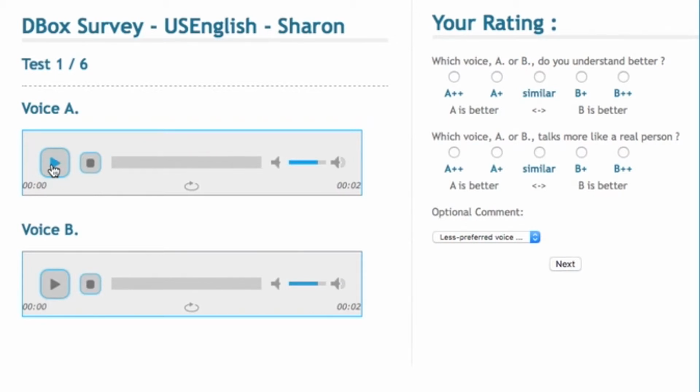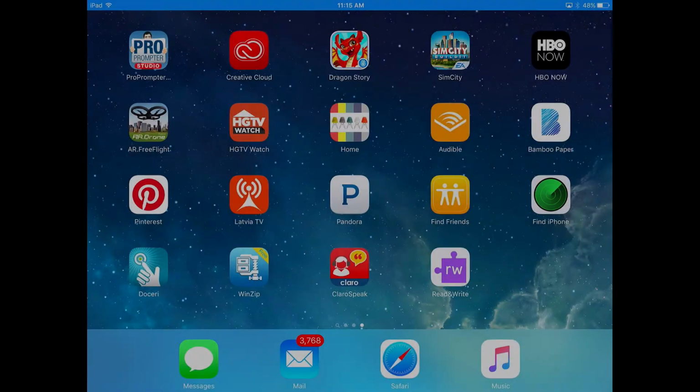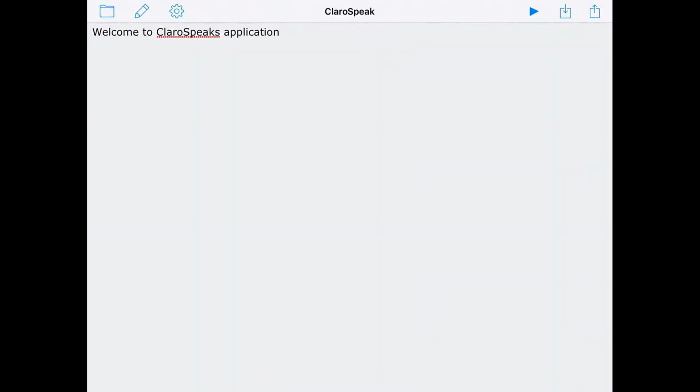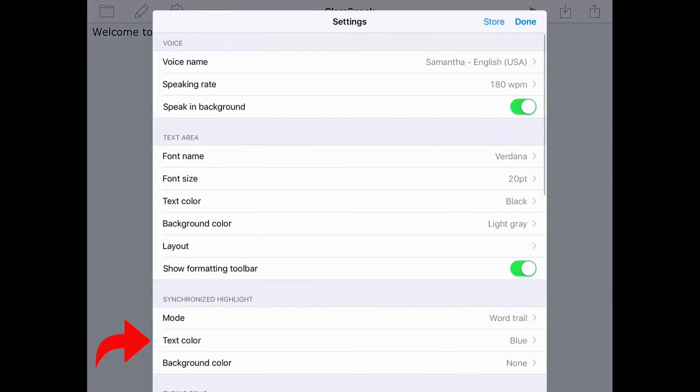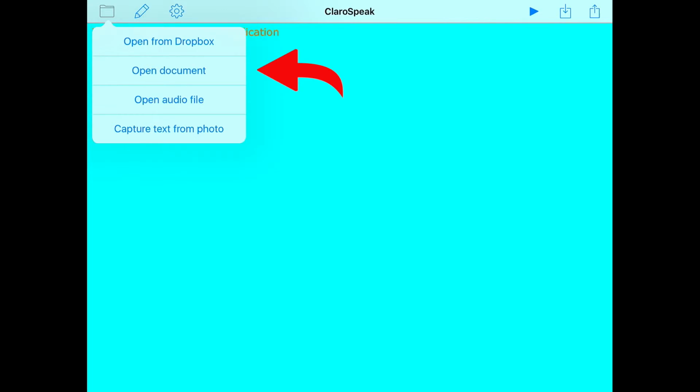And if you don't like the free voices, you have the opportunity to buy different voices. The second app I'd like to talk to you about is Claro Speaks US. This is also an active reading app, text-to-speech. This app gives you the ability not only to change the font color, but you can also change the background color and the highlight color. You can import documents and PDFs directly into this app as well.